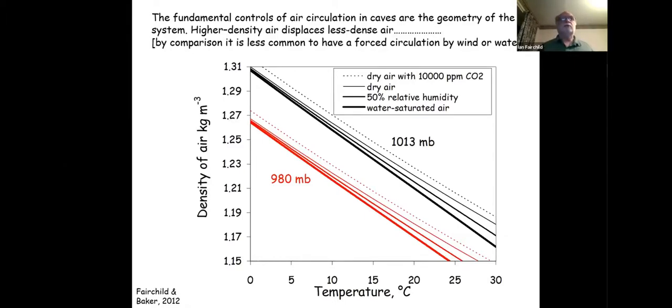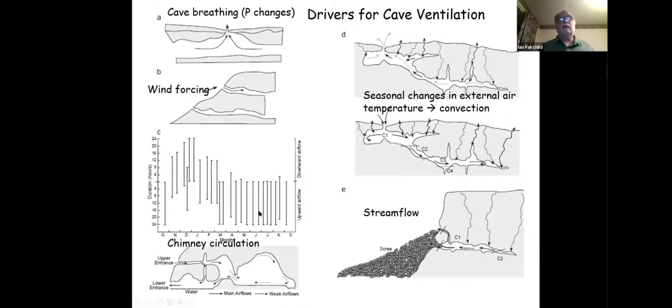Anyway, so density is an important control, and we can see that it actually has an effect in several of these examples that I've drawn here in these cartoons. These are 5 different ways in which systems of air circulation, what's called cave breathing, wind forcing, where wind is pushing into a cave, chimney circulation, seasonal changes in external air temperature, giving rise to convection effects, and then stream flow. Well, stream flow and wind forcing are not to do with air density, they're to do with movement of fluids under forces, but the others are illustrations of the role of density.